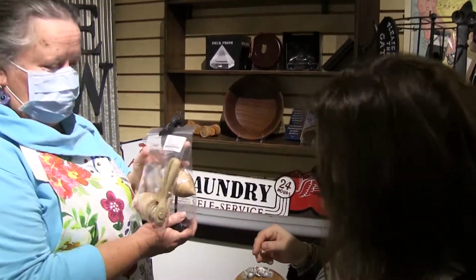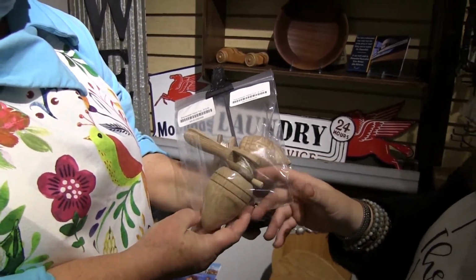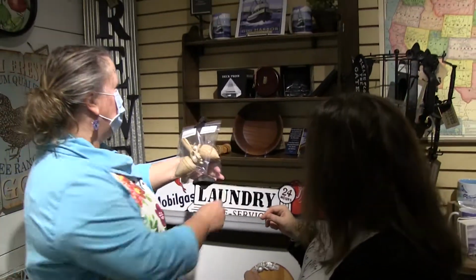And these little spinning tops are amazing. These were made by the same guy who made the train, and this is a traditional spin top toy. You just go like that, and then it spins and spins and spins. It's kind of amazing. That's awesome.